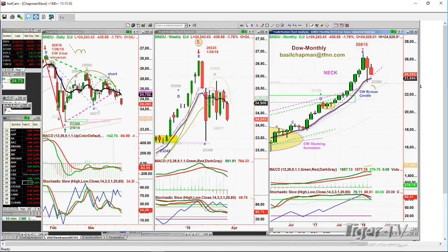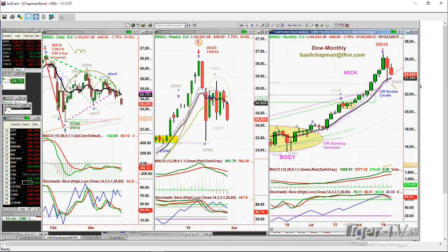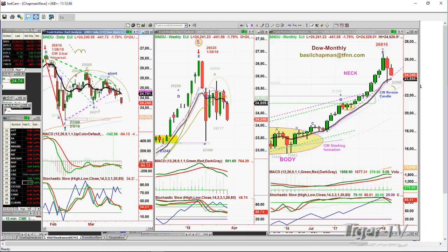Here's the lowercase h that I drew in ages ago for the Dow for the weekly chart. There's the lowercase h that goes to a little mini m, which is a much larger h that you're looking at. This is serious stuff. The Dow is at 24,240, down 440. We're fortunate we were able to short the Dow off the major top at 26,600.